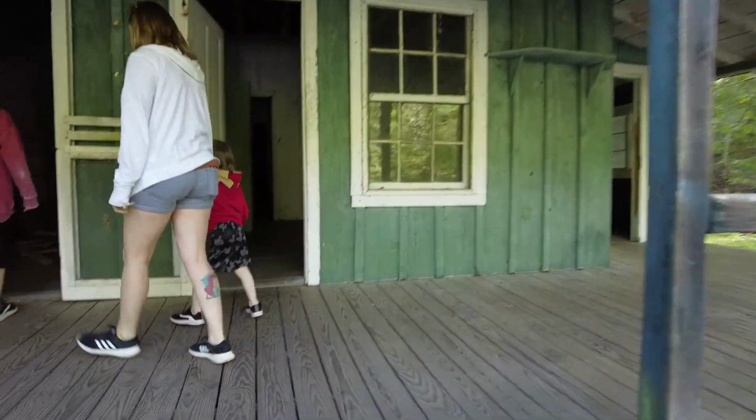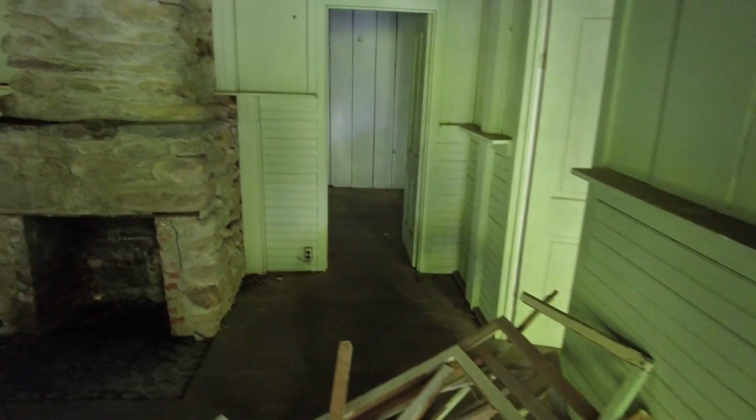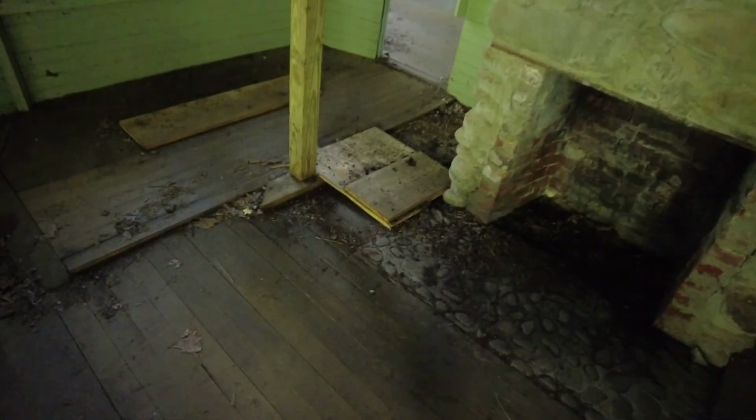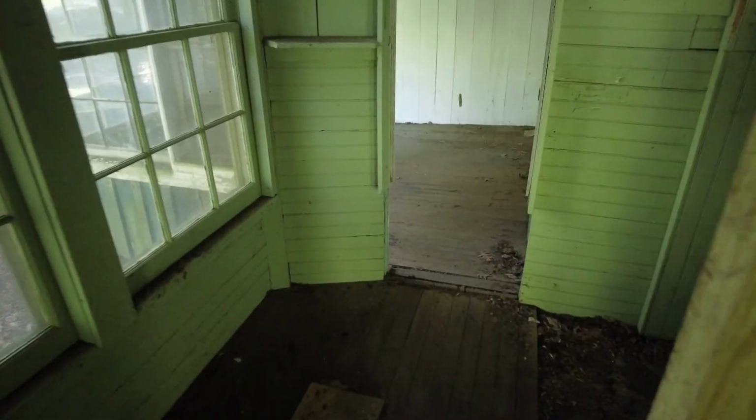I think these stairs are regulation. Oh, we can actually go in here? Doesn't feel safe. I'll take a quick tour. It's a nice stone fireplace. We shattered the glass here. It's a good sized house. That's what I was just saying.